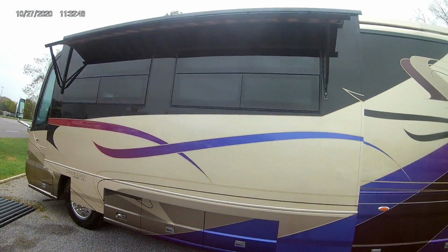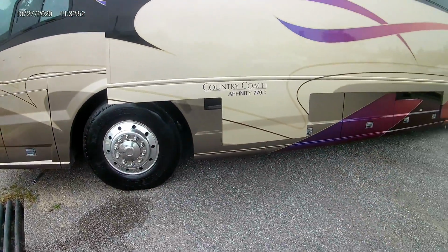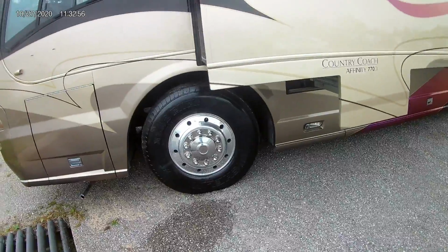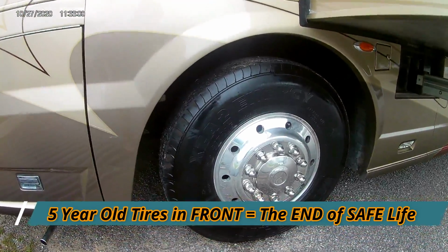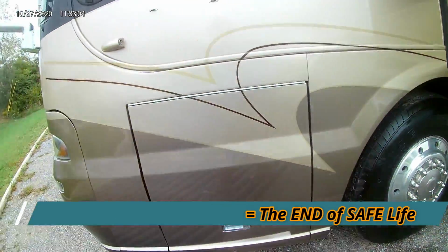The slide out awning is partially left open. So it's a Country Coach Affinity 77LX. That's a top-of-the-line coach. Front tires, we looked at the code and it's 2015, I believe. So that's 5-year-old tires.